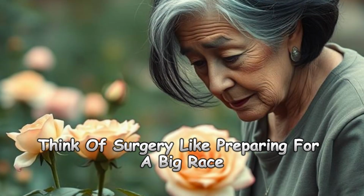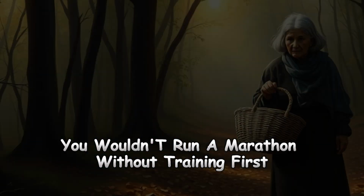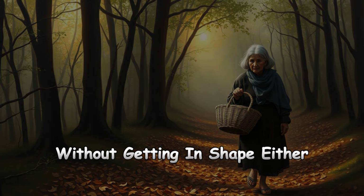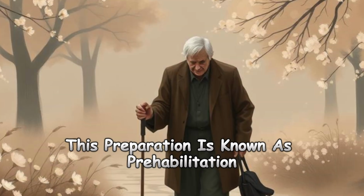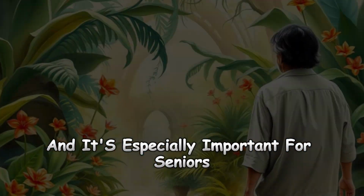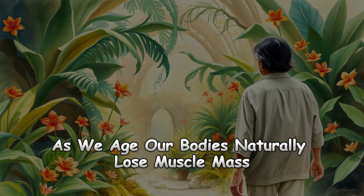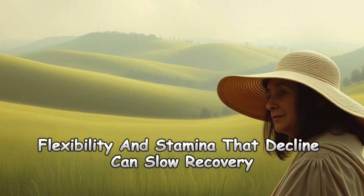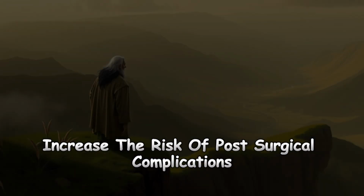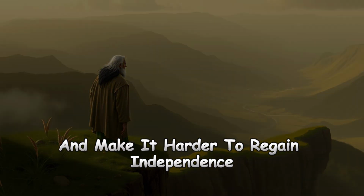Think of surgery like preparing for a big race. You wouldn't run a marathon without training first, and your body shouldn't face a major operation without getting in shape either. This preparation is known as prehabilitation, and it's especially important for seniors. As we age, our bodies naturally lose muscle mass, flexibility, and stamina. That decline can slow recovery, increase the risk of post-surgical complications, and make it harder to regain independence.